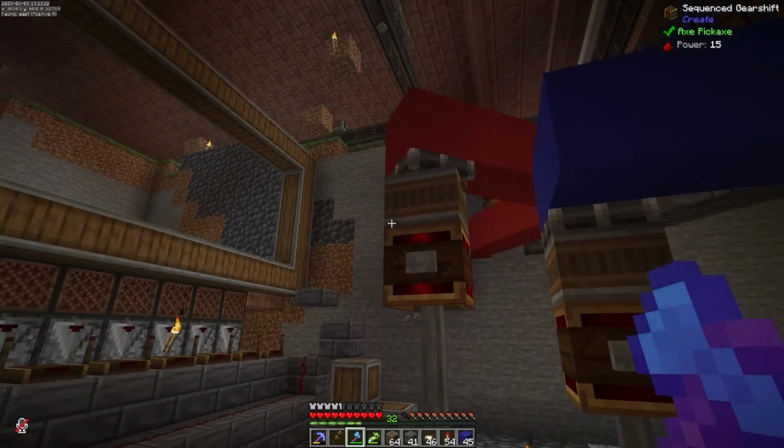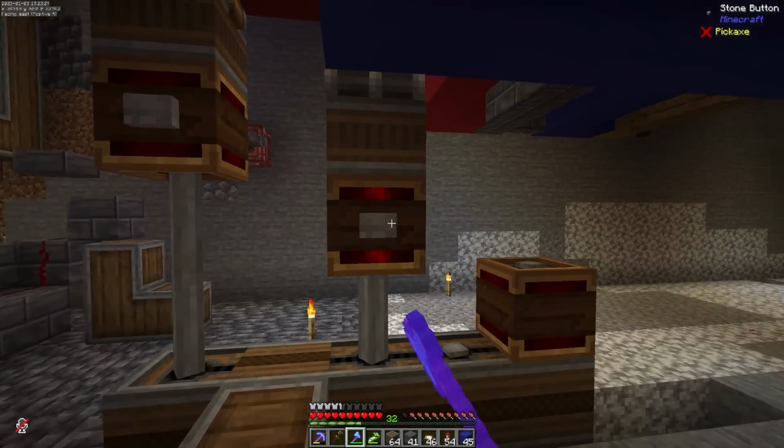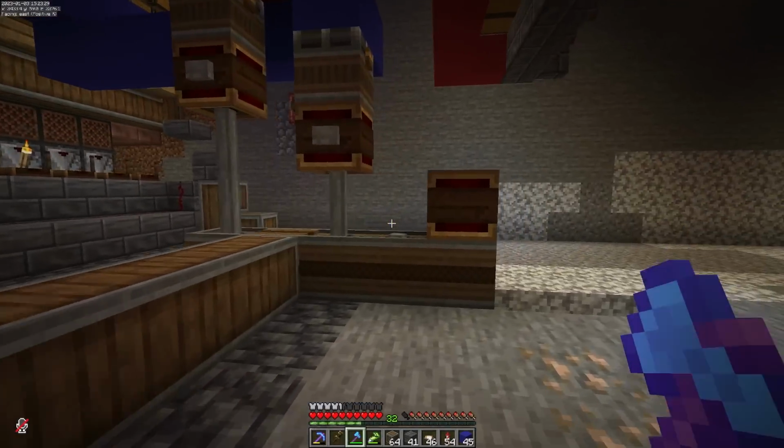And then if I wanted to, I could swing the red one in. Boom. Swing the red one out. Swing the blue one in. There we go. It just works so good.